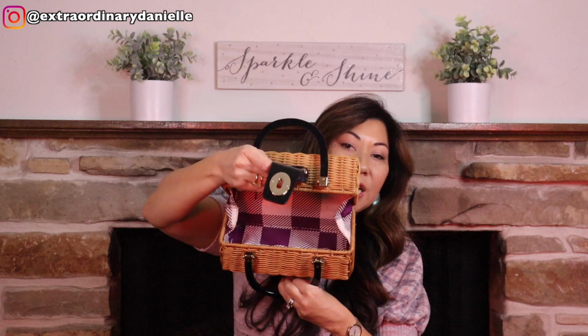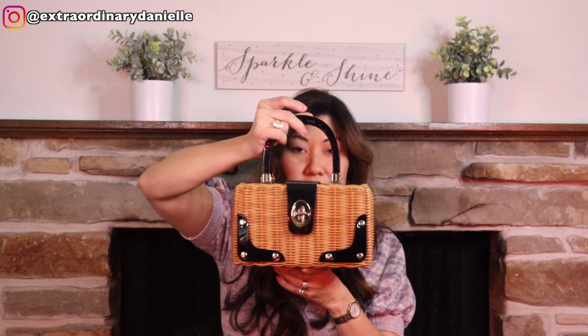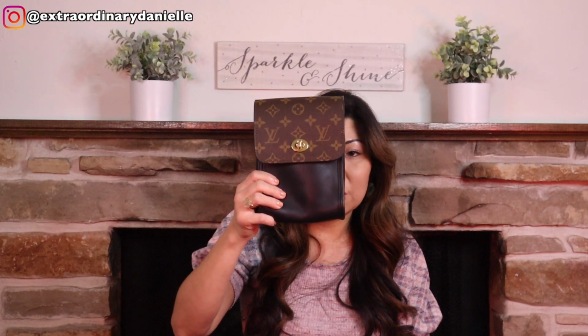When you open the clasp, it does look like a little picnic basket inside, so it is so cute. Although it doesn't hold a lot, it is definitely a conversation piece and definitely one of my go-to bags for the spring and the summer. The next bags in my collection are very special and unique, and they are these bags.